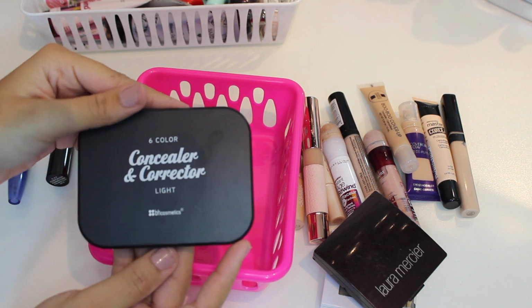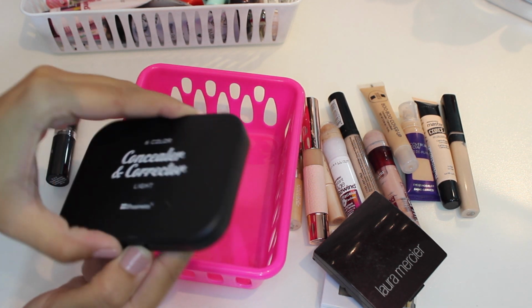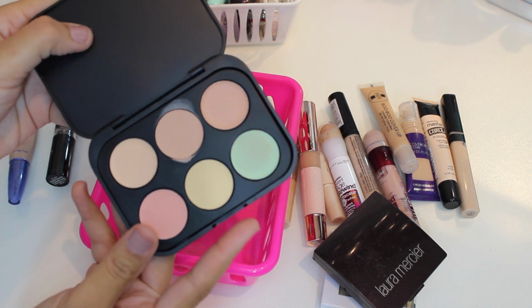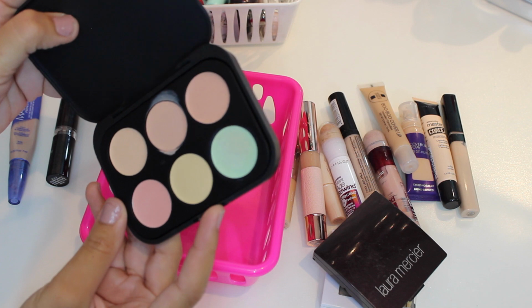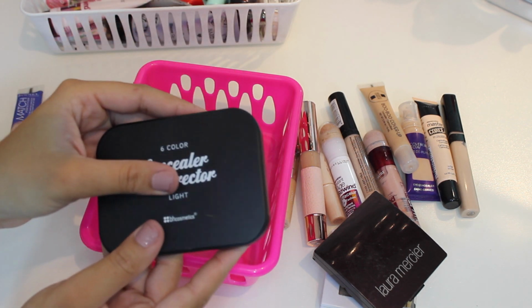And then this one is a 6 color concealer and corrector from BH Cosmetics, which I got for Christmas, and I have used it maybe once or twice, but I just kind of have it here just to have it. But I will be putting some use towards this little guy, so I'm going to keep this one.